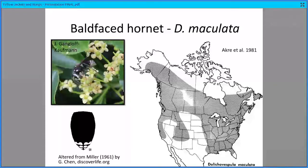The bald-faced hornet pictured here is not the only black and white yellow jacket we have. It is a yellow jacket, not a true hornet. But it's one of several black and white yellow jackets. Although it is the most successful, it has the widest range of any of the species we're talking about today, and they're very common. I'll talk about their nesting habits in a bit. But notice that these two species have been photographed on flowers.